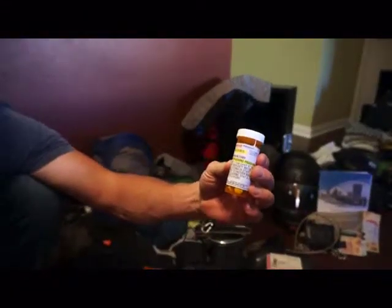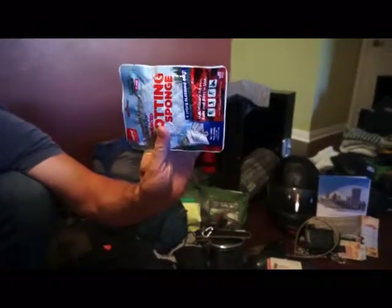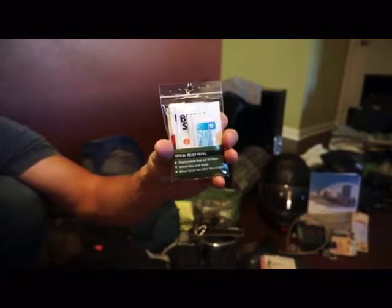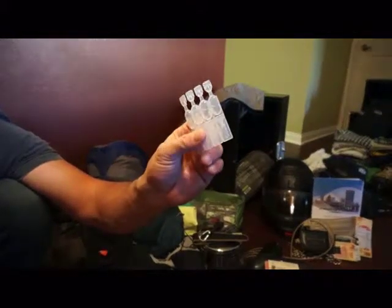Malaria pills, diarrhea pills, anti-itch, bug bites, you name it. Clotting sponge, I think very important if you're by yourself and doing anything where you can bleed out. Band-aids, Neosporin, all your topical creams, cleaners. This is a burn kit, so obviously on a motorcycle or even out in the sun you get burnt, so a topical burn kit, I think it's pretty important. Just something to wash your eyes out, some Bausch & Lomb cleaner or eye stuff.